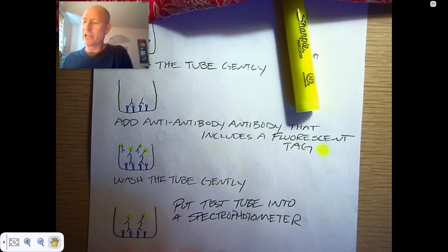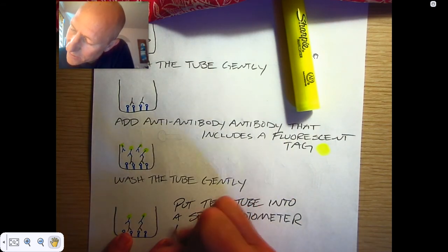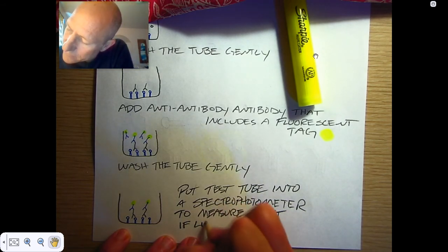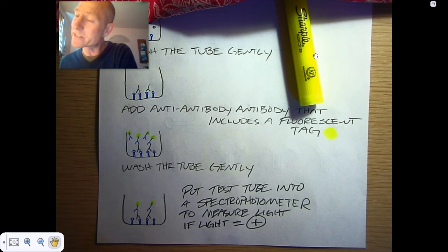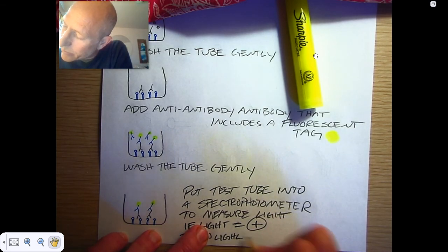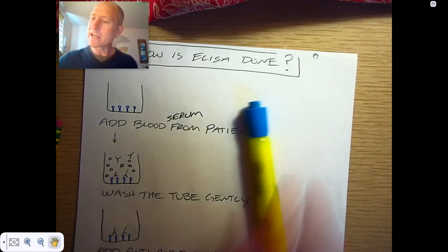What do spectrophotometers measure? Light. That's right. Light of a certain frequency. And we want to measure light of this frequency, this fluorescent antibody right here. We're going to put that sucker in there to measure light. So if you get light being emitted from the test tube, that means that your patient is positive for having had coronavirus. And if there's no light, you got it, brothers and sisters. If there's no light, that means the patient is negative for having had coronavirus. So that's how ELISA works.